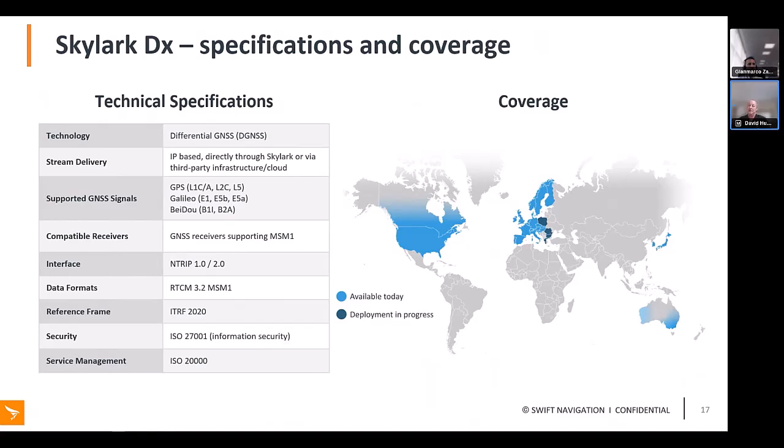So we have good coverage in the US and Canada. The Canadian deployments rolled out with our partner TELUS. We have European coverage with our partner Deutsche Telekom. We also have coverage in Taiwan, Japan, South Korea, and Australia. So this service has truly continental coverage, and it's uniform performance throughout the coverage area. It doesn't matter whether you happen to be near one of our stations or not, because it is a modeled solution. The performance is completely linear within the coverage area. Okay, back to you, Gianmarco.